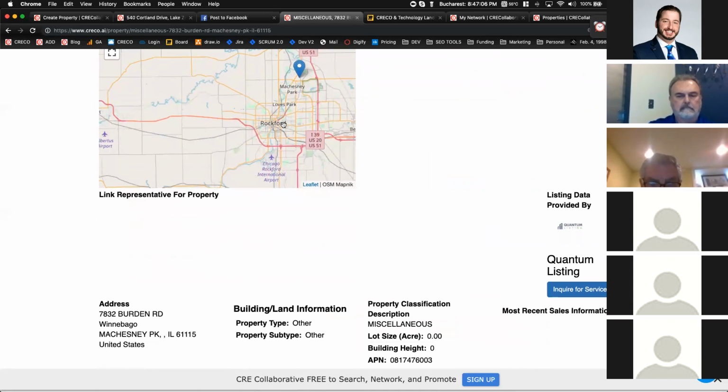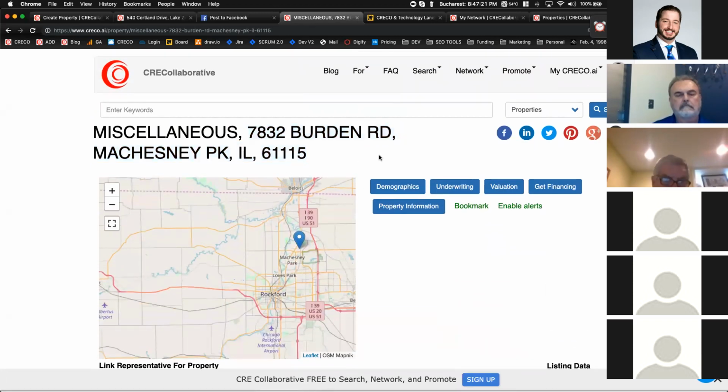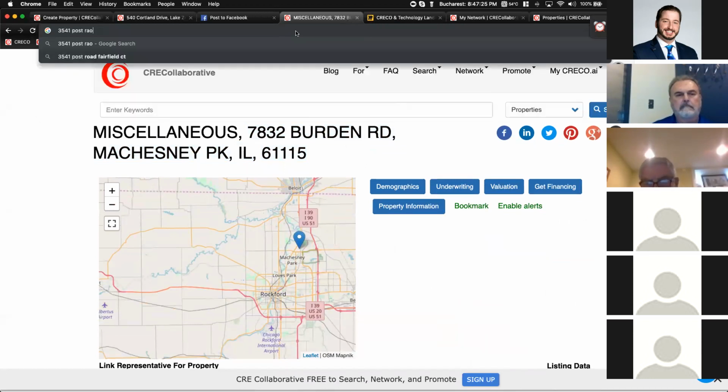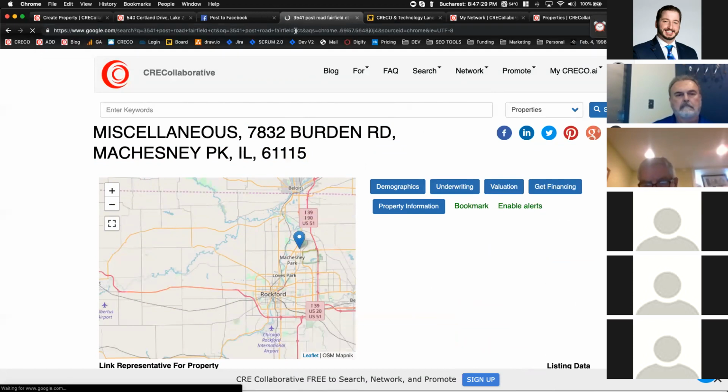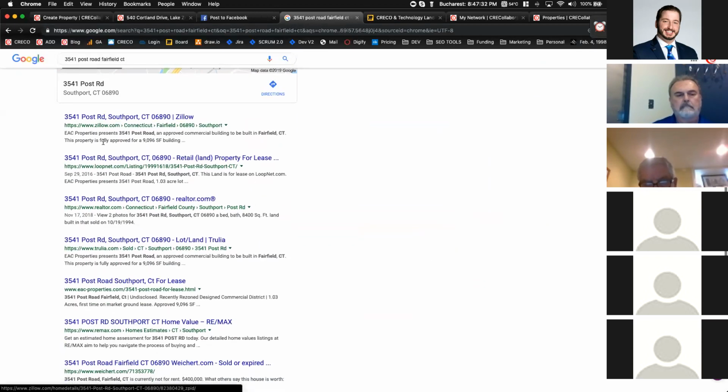If you're familiar with backlinking and things that used to help you in ranking, the more places you exist, the better you do in Google or others. Today it's much more advanced than that, but it's a similar concept in that if somebody is searching for this property, Post Road, Fairfield, Connecticut, then they're going to find it.